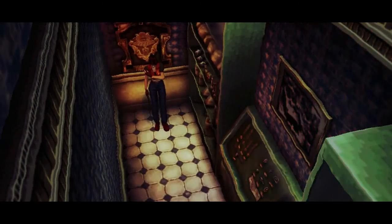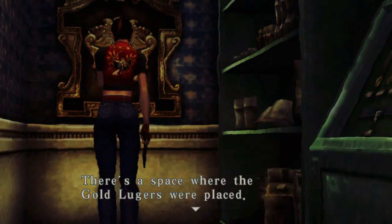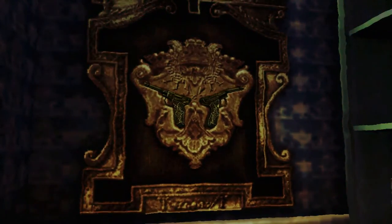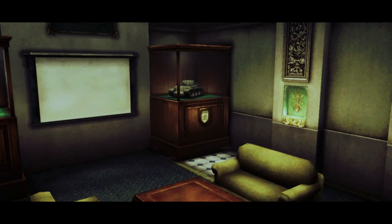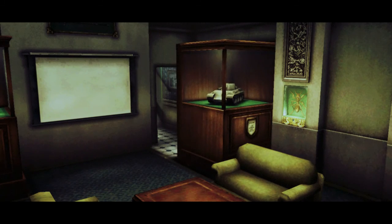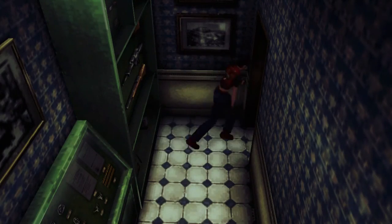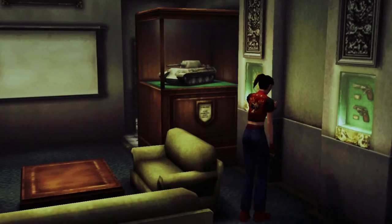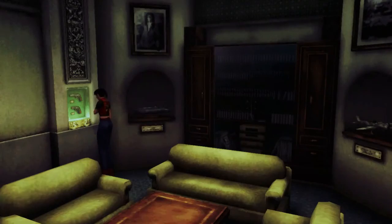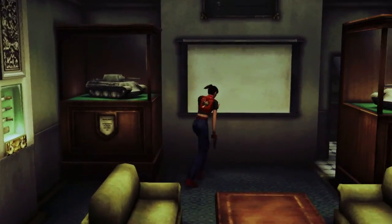I guess I can't take them yet. Oh, no. Okay, let's put them back. There's a space for the gold Lugers. Yes. I guess they cook you alive if you try to take them. Crisis averted. If only we could take these. What is it? These? No, those are pistols. Magnums. I guess we'll need to come back here for later.